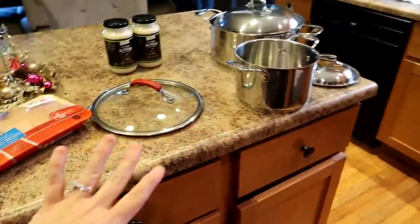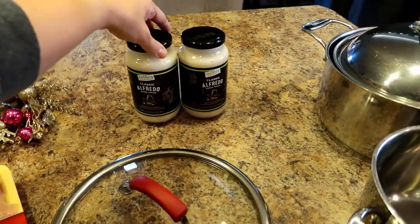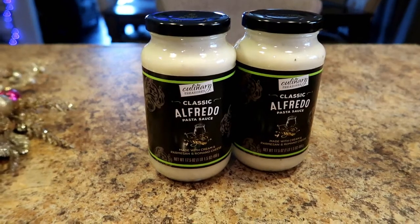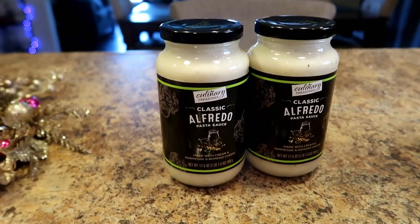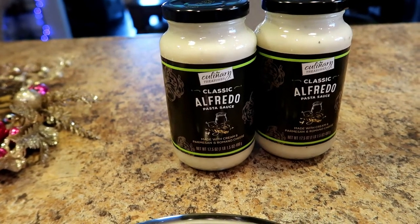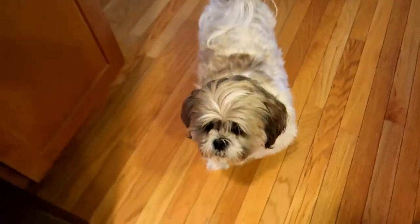Bryce is talking about building a fire pit, but I'm not so sure about that. Charlie, what's happening? And the stuff for supper, we're having homemade chicken Alfredo. I mean, semi-homemade, right? I have containered Alfredo sauce. Got this at Costco, and we've never tried this kind. Culinary Treasures Classic Alfredo Pasta Sauce, made with cream and Parmesan and Romano. I'm going to make chicken Alfredo for supper. Peyton's putting up his tree, and Dad's gonna put up the snowman.